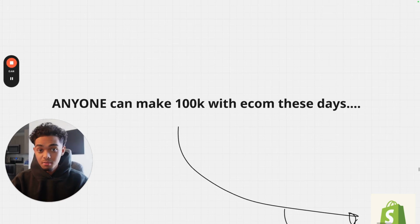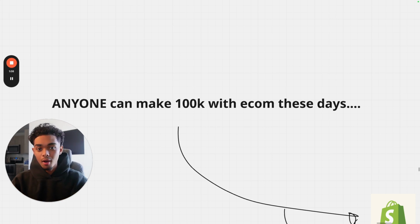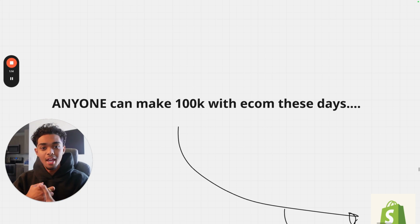Ecom is on easy mode right now. Literally anybody can make 100K per month as long as they have a Wi-Fi connection, a laptop, and a cell phone. If you have those three things and you know how to click buttons, then you should be doing ecom, because it's never been easier with the new tools that have come out like AI and different softwares, which I'm gonna show you guys in this video.